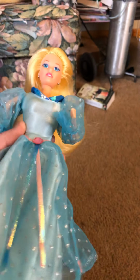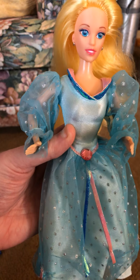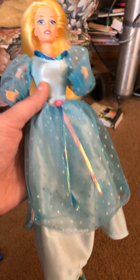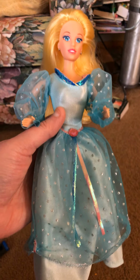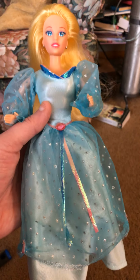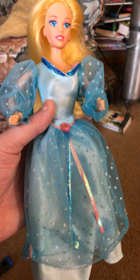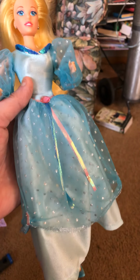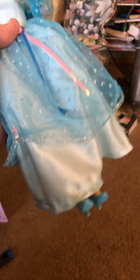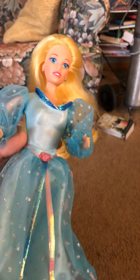And this is a dress that she mainly wore in the movie, and even though it's not exactly like in the movie, or the design is a little bit different color-wise, I still love it. I love the sparkles, and I love the way they put pink and blue in there. They're my favorite colors. And her shoes, obviously, are pretty much the same. And her hair is still the same, so there's a lot of similar features.